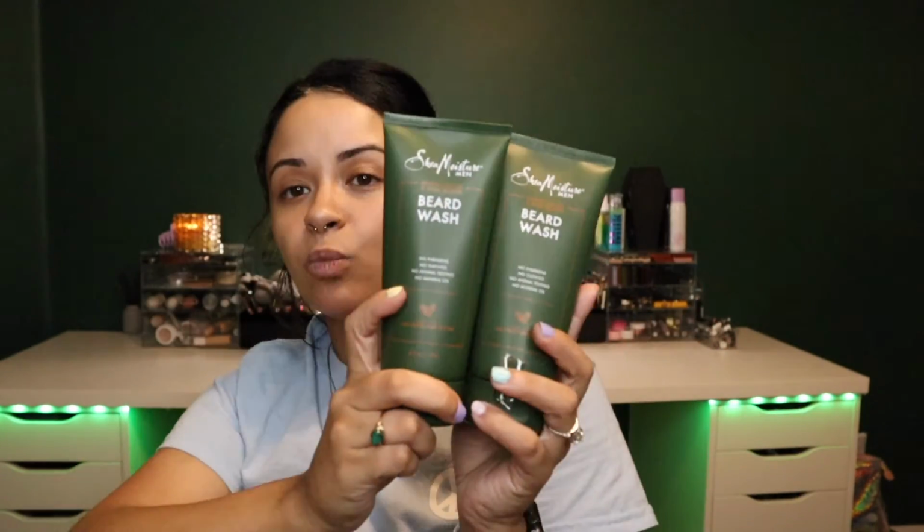Anyways, he loves, I don't have a beard, but he does. And this Shea Moisture beard wash is like his favorite of all time. Oh my God, he's tried so many of them. I've purchased him so many from Ulta, Target and stuff. This has been his favorite. And I didn't even know that they had this one at Ulta. I believe that we had originally found this at Target in the men's section, obviously.